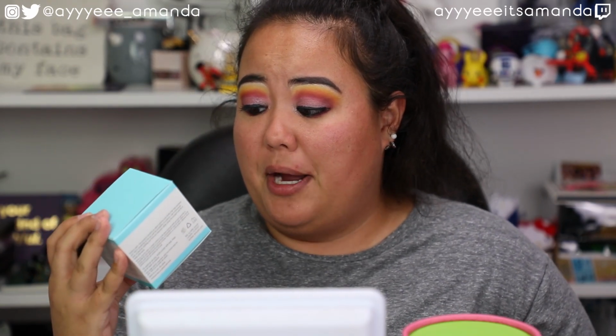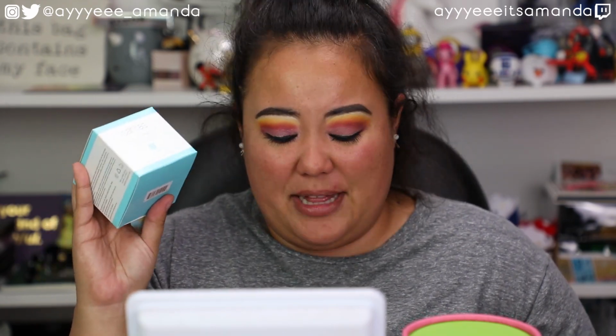I am a huge fan of those key ingredients. They do so many amazing things for your skin. Just be careful of salicylic acid. I know some people can be a little bit more sensitive to it. I'm a little surprised by the price point. Like I said, I don't know anything about this brand, so the price point, I'm like $74 for 50 pads. I'm excited to try them out.